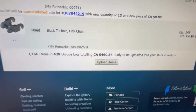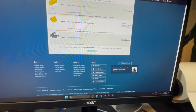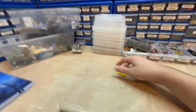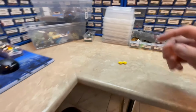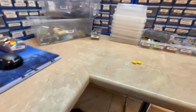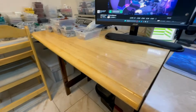So then just finished with the haunted house set. So that is 3,166 items, 429 lots for $460.56. And that's now done. These 2 parts either sold while it was being parted out or I missed the remark, so I'll work on that. It took up very few drawers. We filled up only 2-3 drawers and a little bit on a couple of the others, but not that many new drawers for it because a lot of it was just high quantity items, as you can see by the large amount of drawers that I now have to work on that I wasn't able to fit in the drawers. So I will work on these and that then real quick.